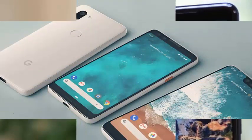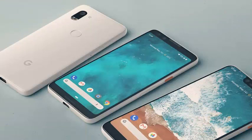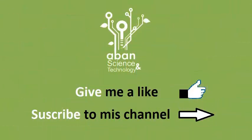And the phone really looks a little better with the notch off. That said, Google's software handled pretty well in my 24 hours of use.